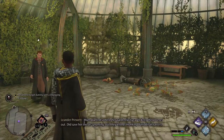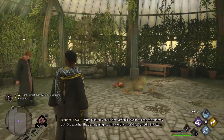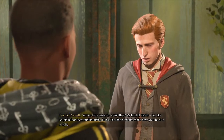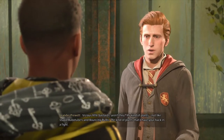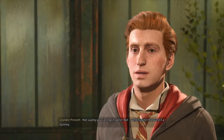Mum planted some in her garden last year to keep the gnomes out. Did save her the de-gnoming, but they left her honking daffodils in tatters. Vicious little bastards, aren't they? My kind of plants. Not like stupid bubotuber and bouncing bulbs. The kind of plants that just have your back in a fight. Not saying you can't go it alone, but... well, imagine that wasn't a dummy.